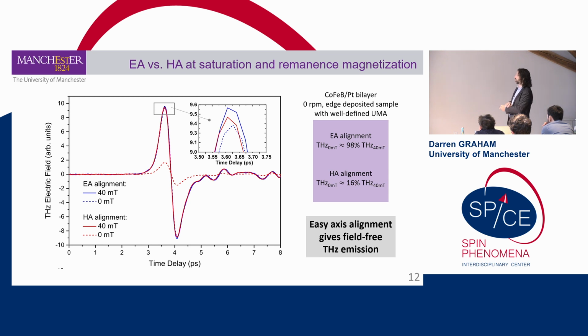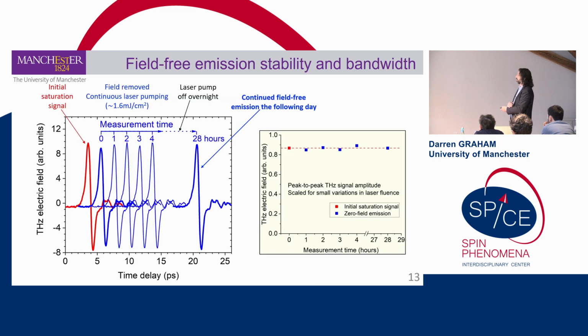And straight away, you can see that you've got a sample here that you can remove the magnetic field from, and it remains effectively the same emitter. There's no need for that magnetic field anymore once you've pre-aligned it. So how well does that last? Well, we thought we'd try. We used a moderately high pump fluence, about 1.6 millijoules per square centimeter. We kept the sample continuously illuminated, and then we took measurements every hour.